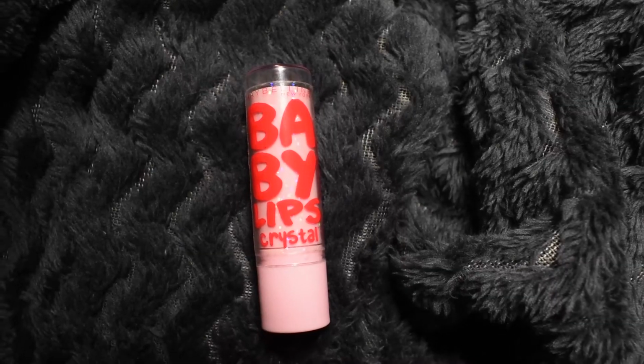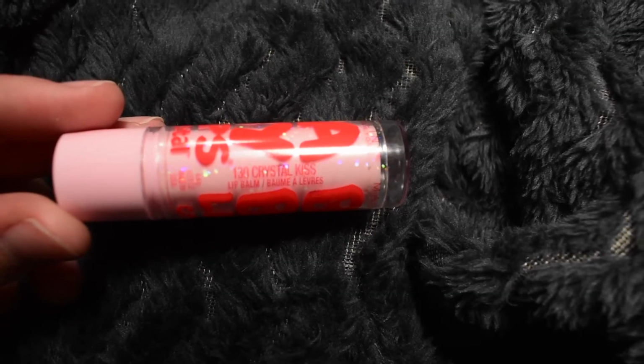I guess the last thing I technically do is lips, but I don't think I'm going to be doing really much to them. I'm going to be using Baby Lips Crystal. It's like a neutral color, but it has these little pieces of crystal in them. Basically, it's just to add a little bit of shine.